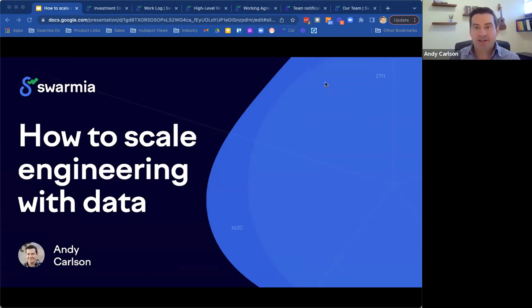The way we're going to run this session is that I'll briefly talk about some of the larger trends we're seeing in measuring engineering productivity. And once we've set that scene, we'll take real life scenarios from growing software companies and walk through how to solve those bottlenecks with data. If you have any questions at any point, feel free to drop them in the Q&A here in Zoom. And we should have plenty of time at the end to take some of those questions.